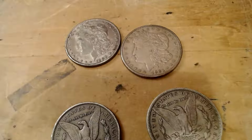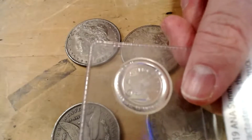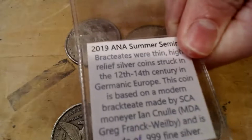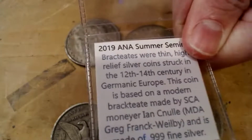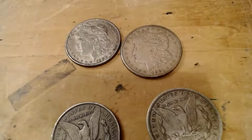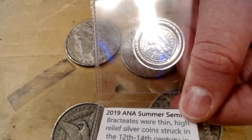This one, which has an incredibly low mintage, is a Silver Bracteate, which they made at the 2019 ANA Summer Seminar. And if you collect coins, I highly recommend joining the ANA, the American Numismatic Association. They do a ton of really cool stuff, especially if you're my age or a kid like me. They have some really cool programs. And this one was made during the 2019 Summer Seminar.